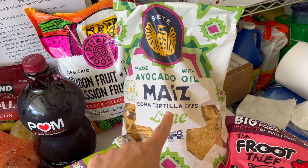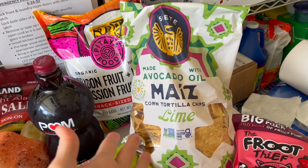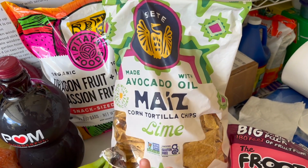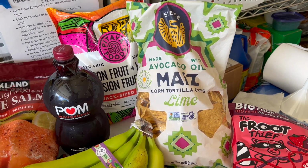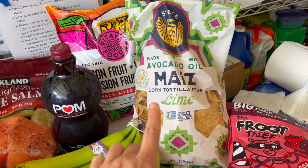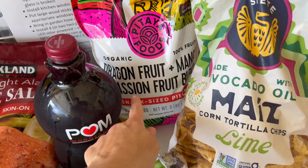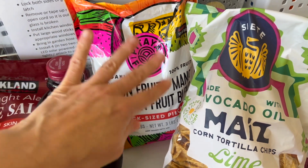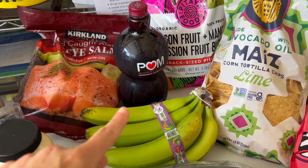I mentioned corn is not necessarily part of a paleo diet, or chips, but I love this brand. Alan and I kind of tolerate corn, so I like to have it once in a while, and these are really good. I haven't had the lime flavor, but I'm sure they're going to be amazing. Another passion fruit item. I'll put this in our smoothie as well, along with frozen bananas.